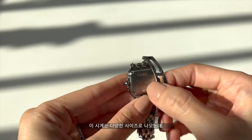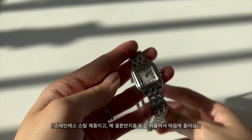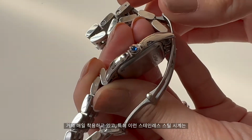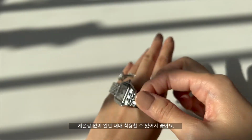They offer various sizes for this watch, but I found that this small model looked the best on my wrist size. This is in stainless steel, and I love how it goes really well with my engagement ring and wedding band. I wear this almost daily, and I find that stainless steel watches like this one are seasonless, meaning you can wear it all throughout the year.